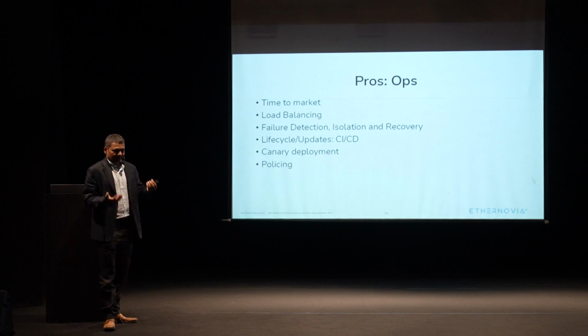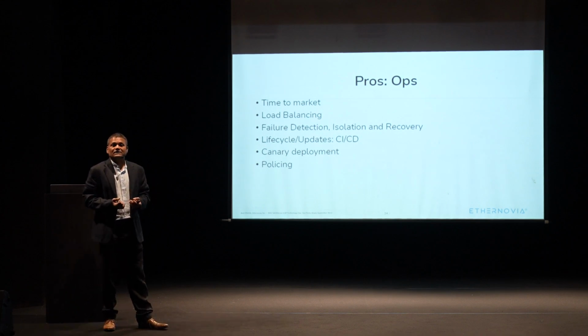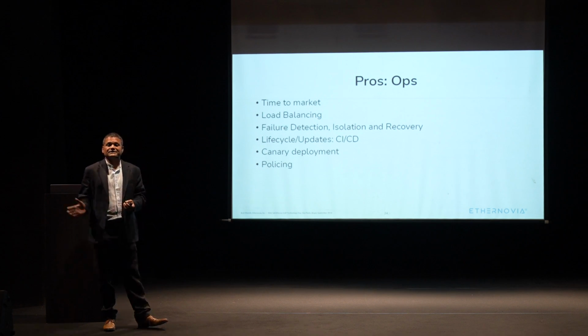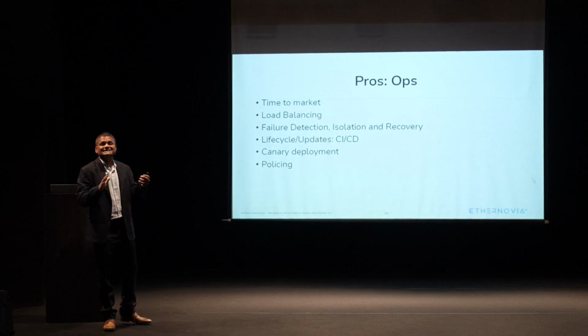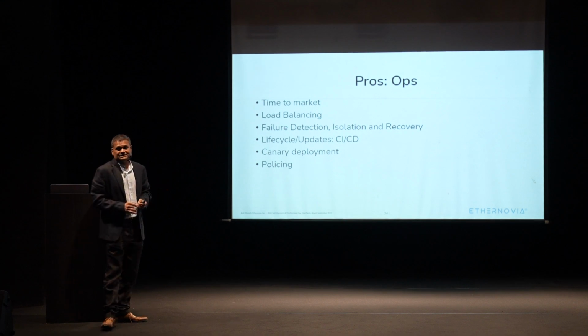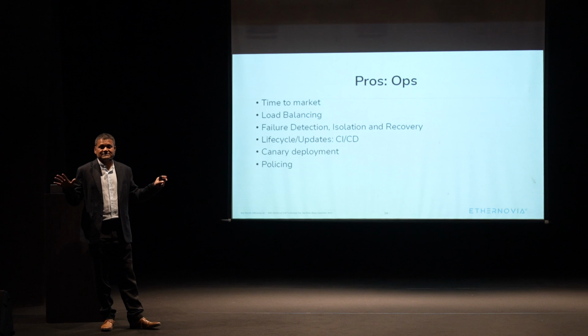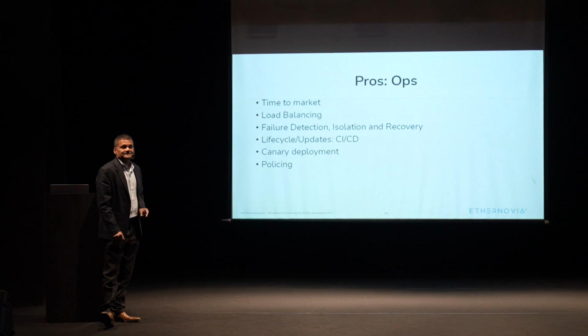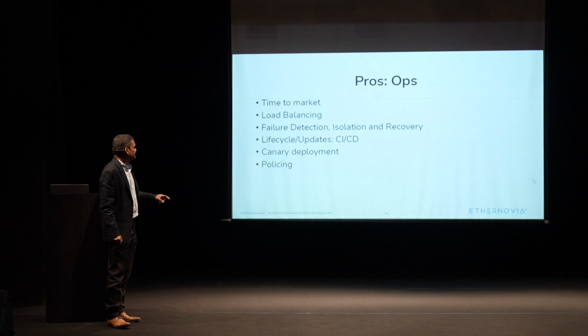Load balancing. What if a microservice starts getting bogged down? You can create a clone, create a redundant path. You can reduce microservices based on your needs. So it's very orchestrated and manageable at that point. Failure detection. When you have an orchestrator sitting there as a choreographer, absolutely easy to zero in, isolate your failure, and then recover your failure based on constraints.